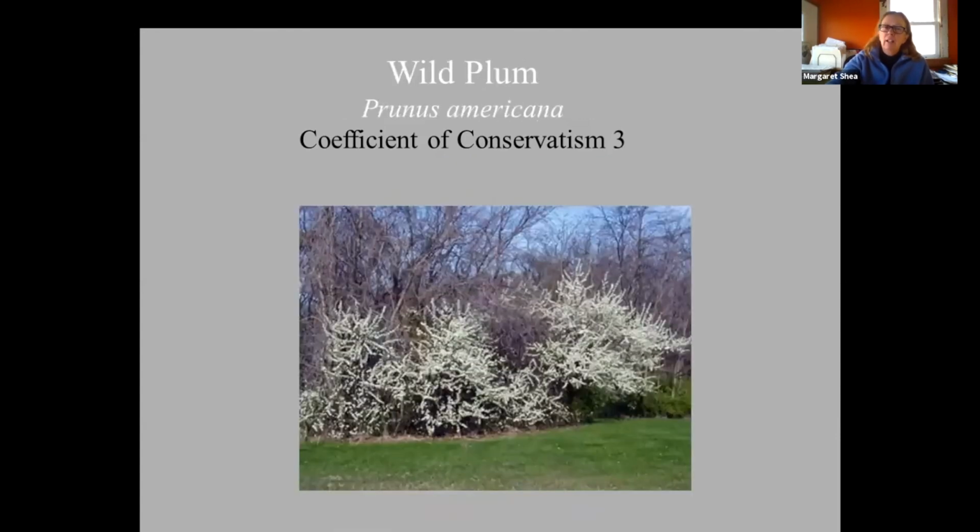And then native trees as well, for example, the wild plum, which is a pretty weedy native plant, but that is wonderful for pollinators and birds as well. And an attractive understory tree that will grow in shade or in full sun.